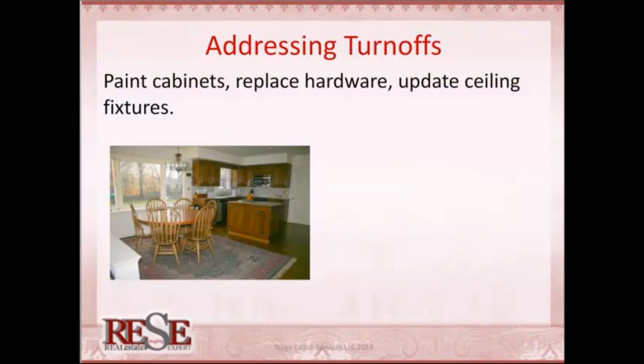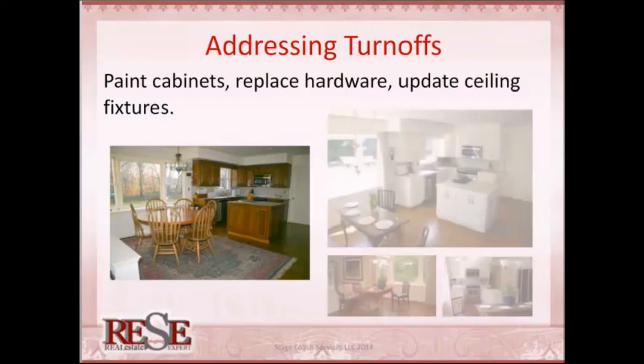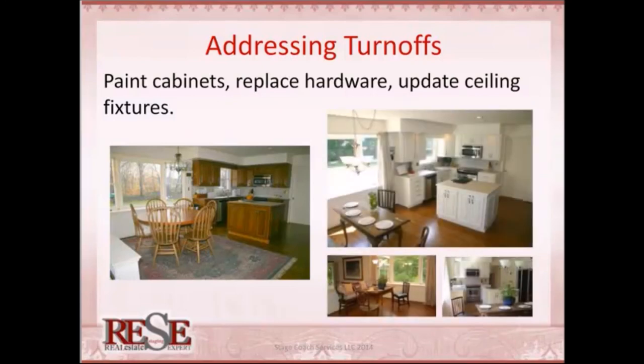If you have dated cabinet finishes, but they're in wonderful condition, consider painting. If the seller is good at painting themselves, it's an extremely inexpensive thing to do. Replacing hardware can sometimes be all you need to update. And updating ceiling fixtures. In this before example, we had a high-end home, high-quality cabinets, but a dated finish. We had a dated 1980s brass and glass light fixture, and the rug and the breakfast area furniture felt a little dated. Tired was the word that everyone used. So for the cost of a can of paint and a $79 light fixture, this room was transformed.